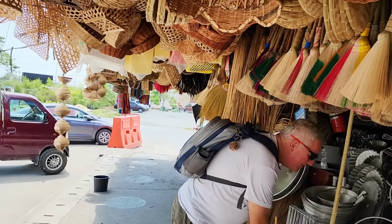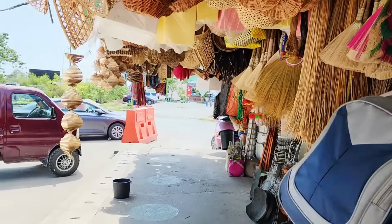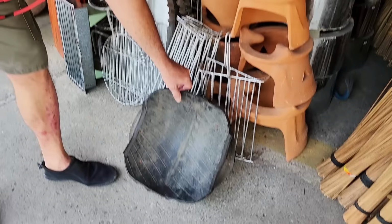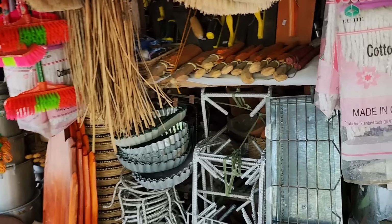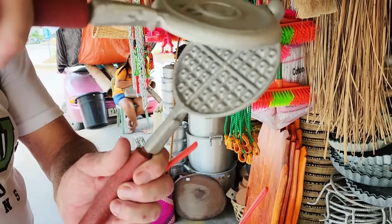Wait, I want to find the pier that this lid came off. That's cool. Awesome. It's a seat. It's a tire. It's actually a little flat chair. I know, so resourceful. I love recycling stuff. It's just awesome. That's a little barbecue. And you got the knives and that. It looks like a waffle iron. That is a waffle iron. It's a jaffle you put on the fire. I've never seen anyone selling those.